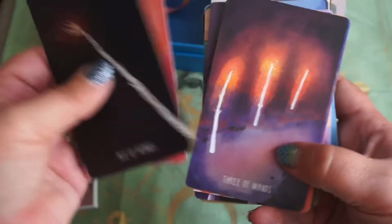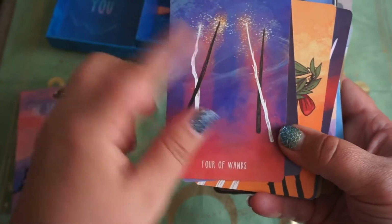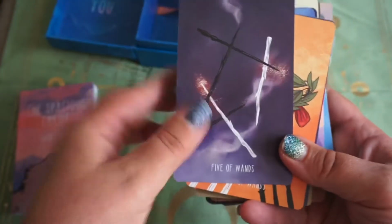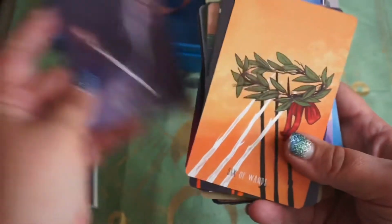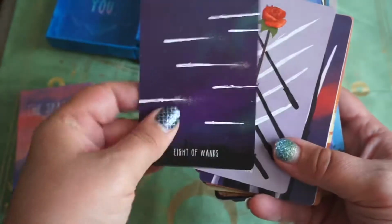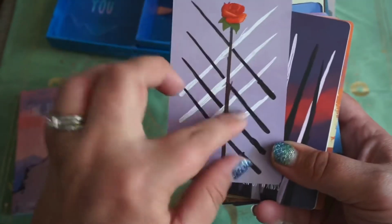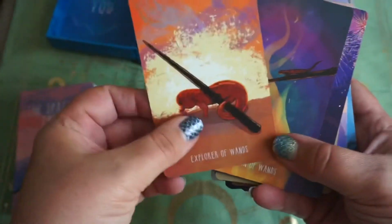It's very different. I think it's very outside of anything else. The wands do feel a little pippish to me. I feel like there's not a whole lot going on scenery-wise. But that's okay. Again, you kind of have a Marseille pip style deck. I feel like the wands are the only one that I feel that way. You have your little salamanders for your court.